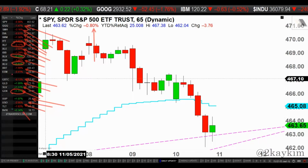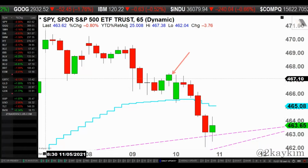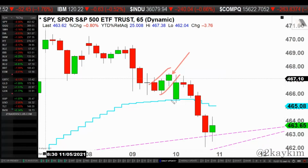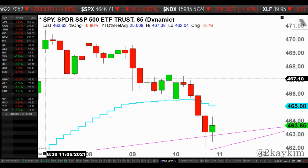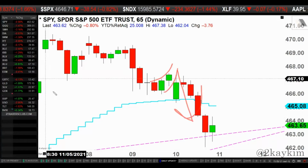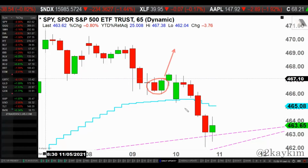Let's look at the S&P 500 ETF, Spider, 65-minute chart. This is where we closed yesterday. We extensively talked about this level right here. Potentially, it's going to act as a bear flag, depending on how this market behaves in the first 2 hours of this morning. After that bear flagging pattern, we didn't see a follow-through to the upside, because we talked about yesterday that this could be either a bear flag before going lower, or some kind of tweezer bottom bullish reversal candle pattern before going back up to 470. But it all depends on how this market behaves in the first 2 hours of this morning.